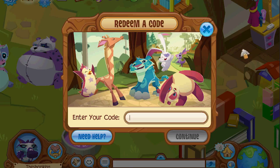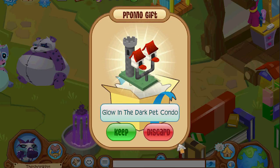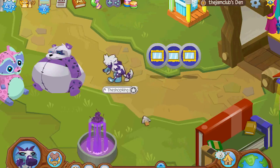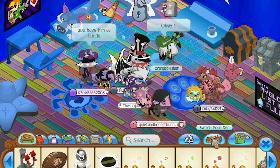Okay, let's go ahead and punch this code in. And here we go. All right, click here to get your thing. What is the thing? No way. Glow in the dark pet condo? It's not glowing. A glow in the dark pet condo? Let's see if it glows. What? How does it glow in the dark?